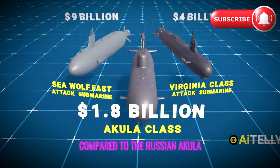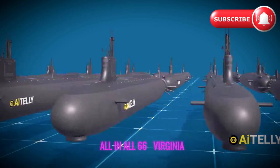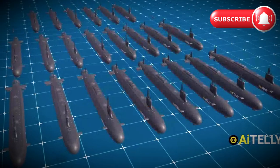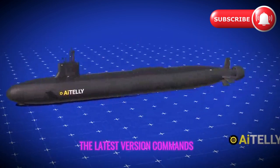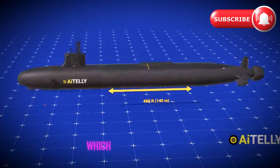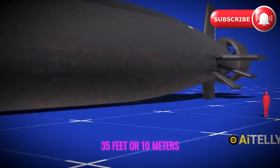Compared to the Russian Akula class, it was commissioned at a cost of around $1.8 billion. All in all, 66 Virginia-class boats were planned to be built, but only 22 were completed. There are different versions of Virginia-class submarines, but let's take this as a base. The latest version has a length of 460 feet or 140 meters, which is almost the length of 4 basketball courts. Interestingly, the beam is around 35 feet or 10 meters in height.